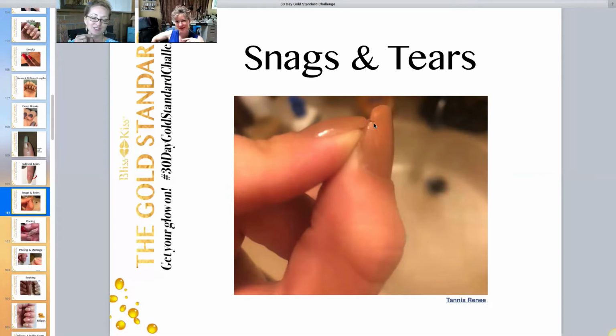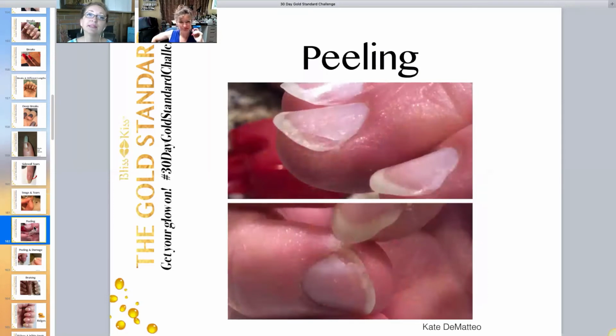As your free edge grows out, you're going to have these side tears and snags. It's like, all right, do I trim it? Do I file it? Do I do a silk nail wrap patch on it? What do I do with this? I want to preserve the nails. So these are all parts of the challenge of fall moving into winter. Right. Peeling can start from spring. Like this can start from the very beginning.